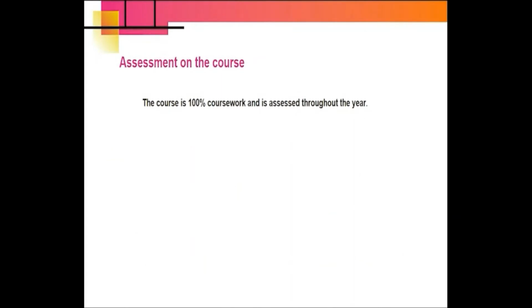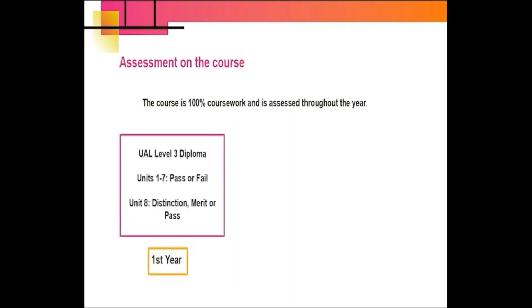Assessment on the course is 100% coursework, no exams are involved, and it's assessed throughout the year in both the first and second year. In the first year, students study the Level 3 Diploma, which has formative units 1 to 7, which are pass or fail. The actual grade for the year is all based on a final major project at the end, where the students can achieve a distinction, a merit, or pass for their efforts based on a large-scale project of their choosing.